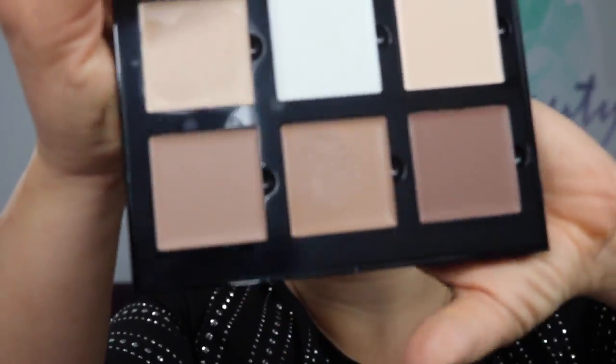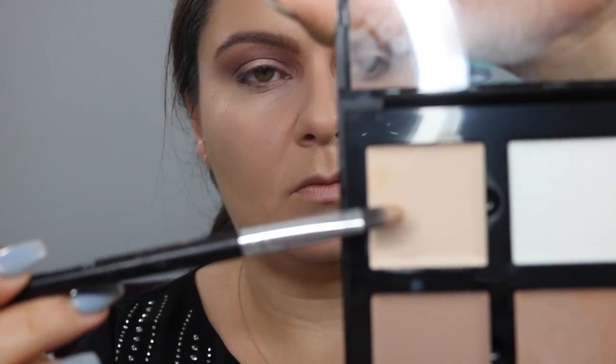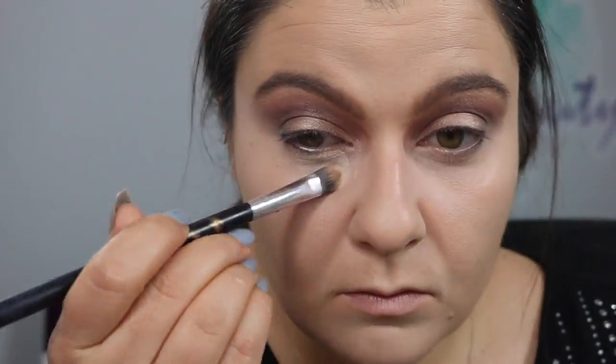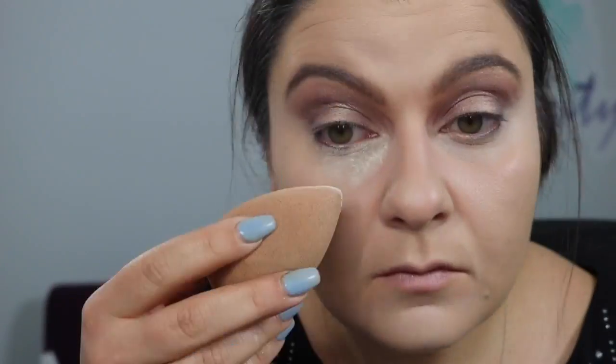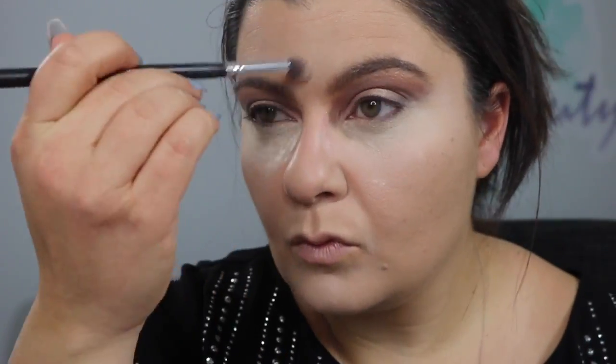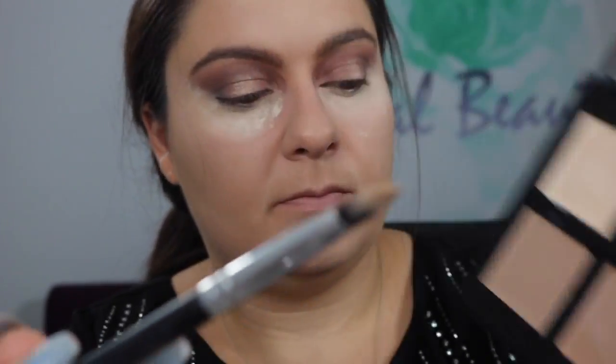I'm gonna go back in with the Anastasia Cream Contour Palette in Fair. Next, I'm gonna go in with this one, shadow, and then I'm gonna go in with this one.